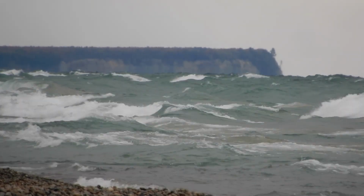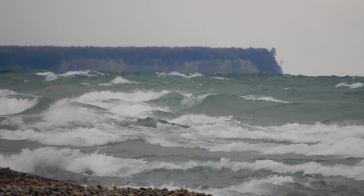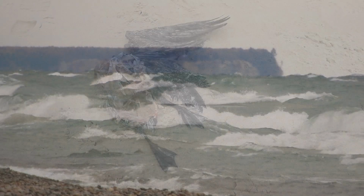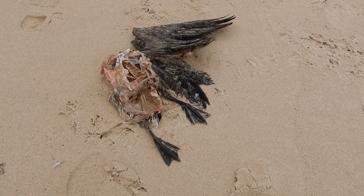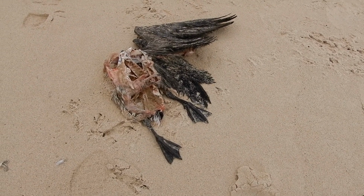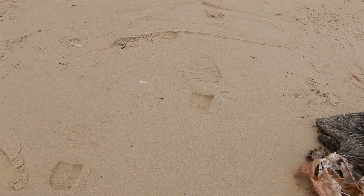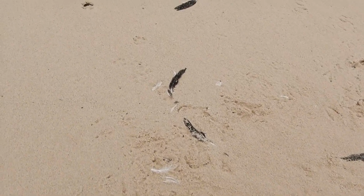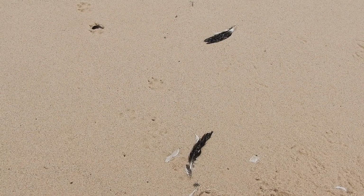That's the cliffs at Pictured Rocks National Lakeshore. Well, I got to looking. I wonder what ate this seabird. So I kind of started looking around, and I see some tracks here. Tracks right there.